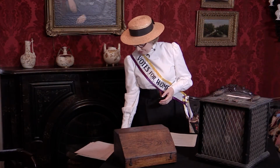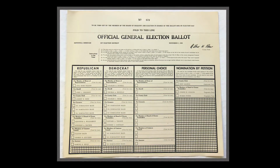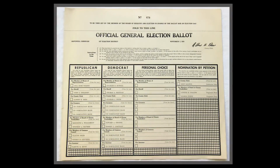Along with the boxes, the fire department also found ballots, stacks of ballots. This pink ballot is an emergency voting form. It's dated 1950. Over here on the right, there is space for a voting record going back to 1927. The other ballots that were found with the boxes were these white general election ballots. This is also from 1950, and the names of the candidates are listed on the ballot. If you're a longtime Hopewellian, you'll recognize some of the names on this ballot.